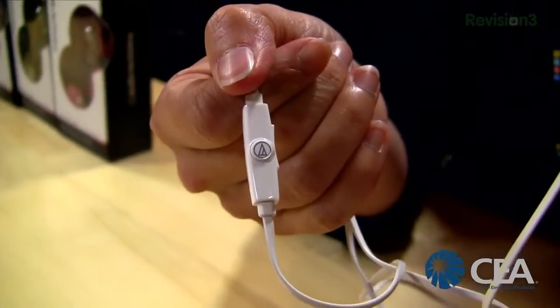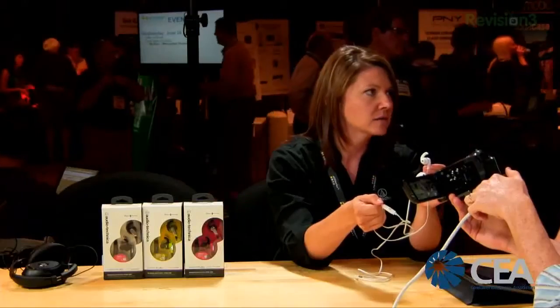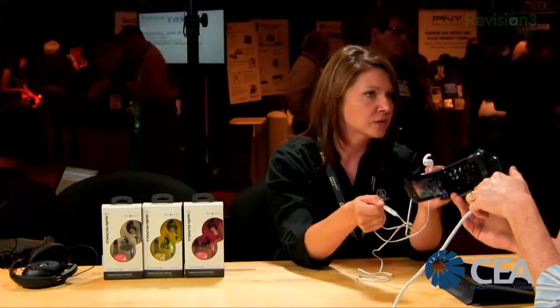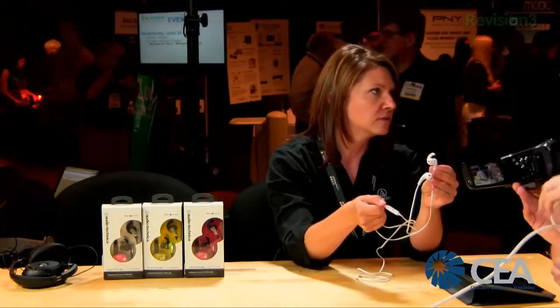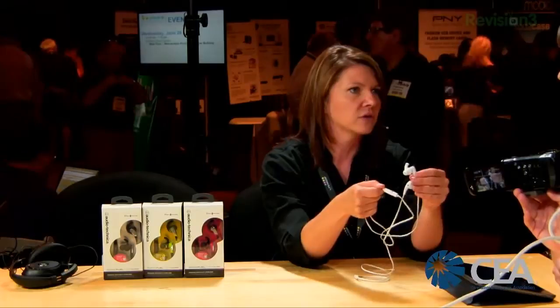So they do come with a mic with the one button touch, and they do have a slide volume control on the side, which is nice. The nice thing about this is it's not just for Apple products. It will work with Apple products, but it works with Android products and other smartphones as well. So it has a lot more versatility, I think, than some of the other made-for-iPod type of headphones do.